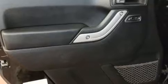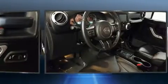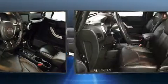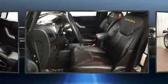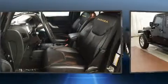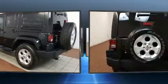Jeep ensures the safety and security of its passengers with equipment such as dual front impact airbags with occupant sensing airbag, integrated rollover protection, traction control, brake assist, a panic alarm, and four-wheel disc brakes with ABS. Electronic stability control ensures solid grip atop the road surface, no matter how challenging the driving conditions.